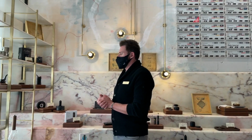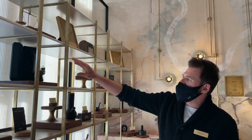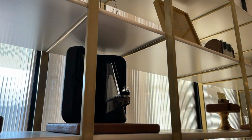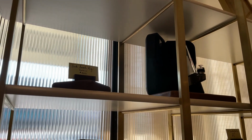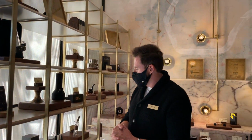And we also have the category of dabbing. So these are rigs for concentrates for people that do want to consume those very concentrated distillate forms of cannabis. So there's that for those enthusiasts as well.